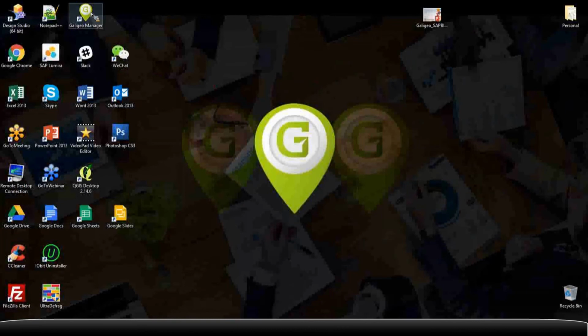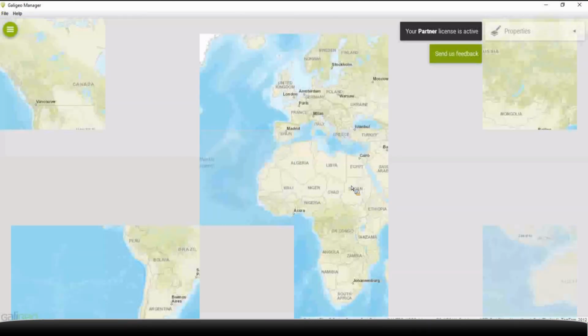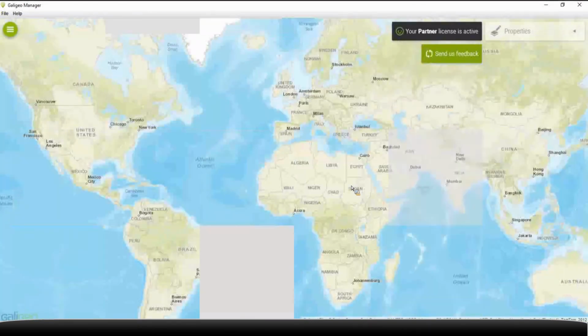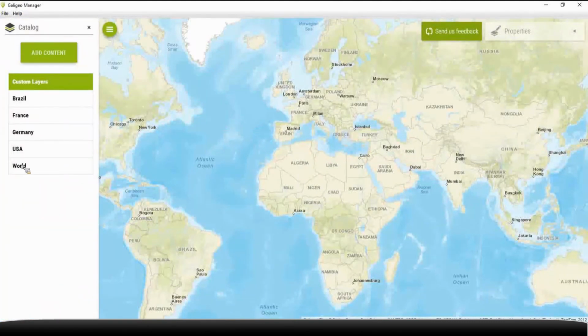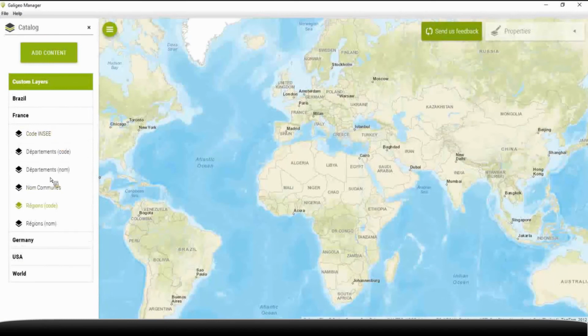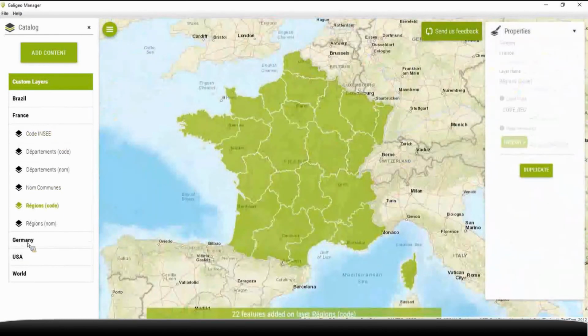Basically, it's a desktop tool that is embedded when you download Galigeo for Lumira and Galigeo for Design Studio. This is the tool which will let you manage your extension, and will let you import the geodata so you can consume it in our extension. The Galigeo Manager comes with some geodata included by default. For example, the French regions, there is also Germany, the USA, etc. But what is really interesting is that you can import your own layer.